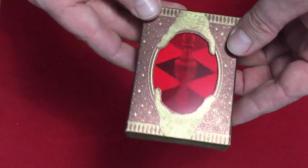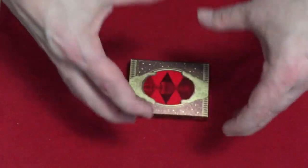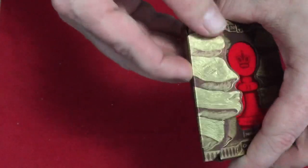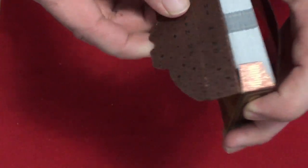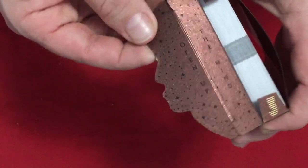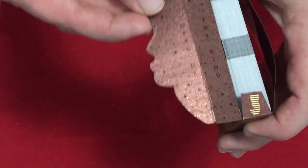And in the back, you get another window with what looks like some hands grasping this thing, maybe. And in the flap, a very special cut to look like a face, and a couple of chess pieces here. Obviously it's a chess theme. It says here, open up the mind. Very shiny, a lot of kind of like stars almost.